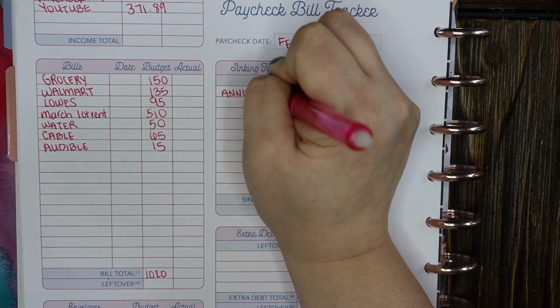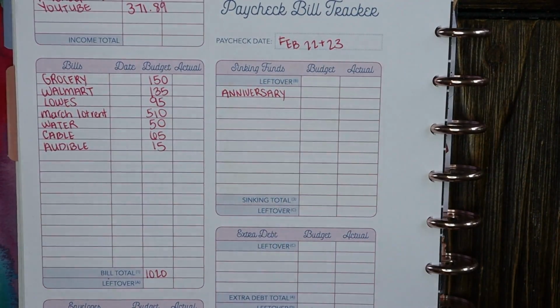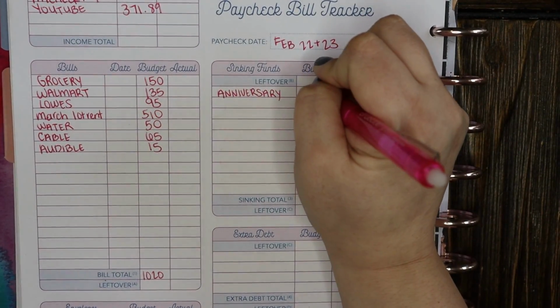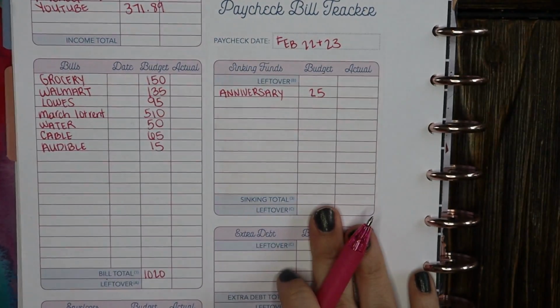My husband and I are going to be celebrating our wedding anniversary at the end of March, so we want to have a little bit of money to have a nice meal out to celebrate that occasion. So I'm going to add $25 to our anniversary fund this week.